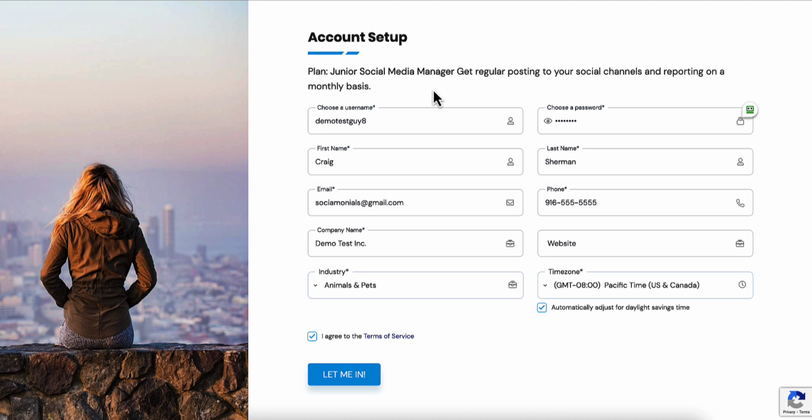Because now 100% of servicing a client is automated. And the way we did that is the one remaining thing that you guys had to do to deliver a stellar result for your clients is set up that stupid watermark.